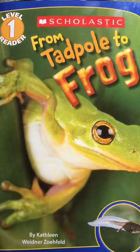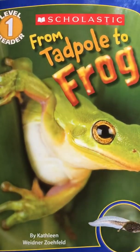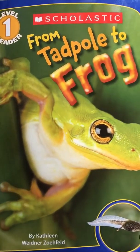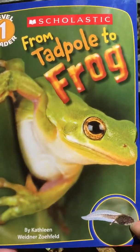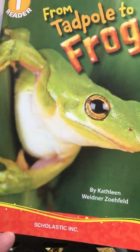Today we're going to read From Tadpole to Frog by Kathleen Weidner Zoehfeld. Stay tuned after the story and we're going to take a look at some real live tadpoles. From Tadpole to Frog.